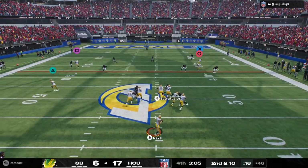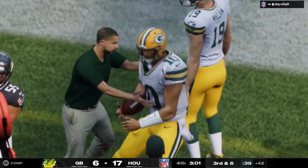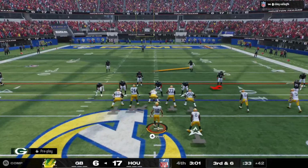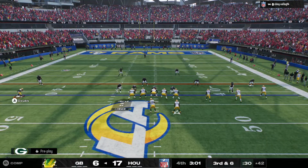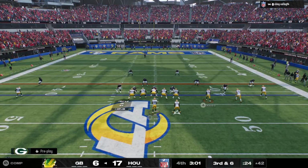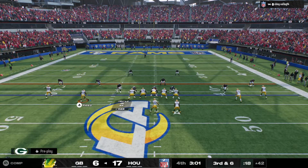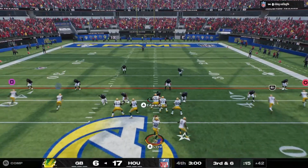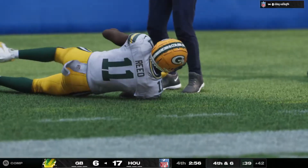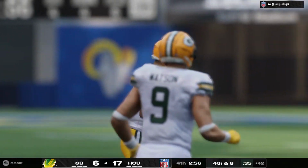On 2nd down, Love. He'll tuck it and take off. Nothing open here downfield. I think it's a good job just getting to the edge, getting something positive, getting out of bounds. Dobbs headed in motion. From the gun on 3rd down, it's Love. And that is incomplete. Jaden Reed was the intended target, and it's going to bring up 4th down.